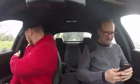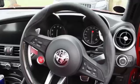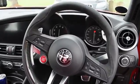Well, first impressions, seeing as the BMW interiors are literally taken out of one car and put in another, this is a breath of fresh air. It's different, isn't it?